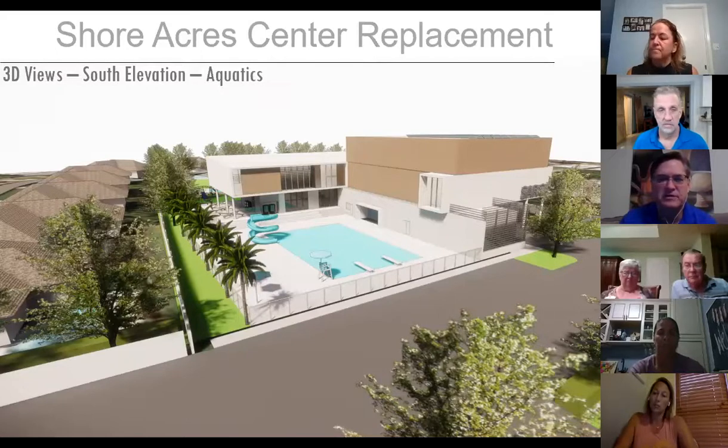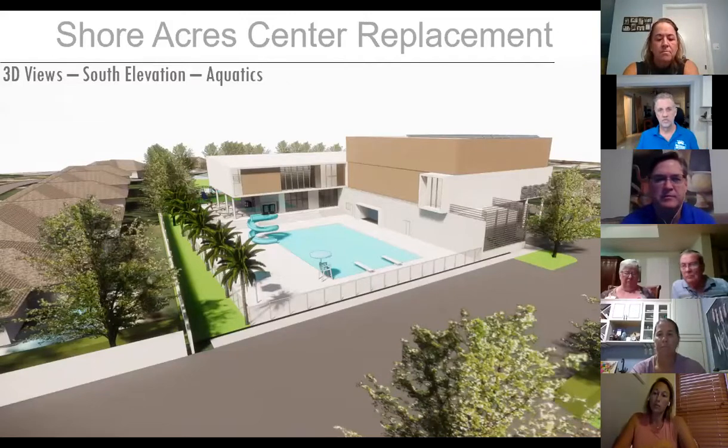We've had some questions about the ingress and egress to the parking lot from neighbors on our Facebook page. Can you please explain how that's going to work?